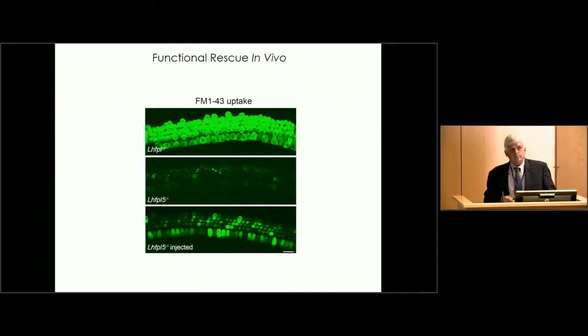So we have a very simple test where if the hair cells are working properly, they become fluorescent. Here is a mouse that's only missing one copy of the gene, and you can see each of these hair cells, each of these little circles is brightly fluorescent, and that tells us the hair cells are working just great. Here's a mouse that's missing both copies of the LHFPL5 gene, and none of them are fluorescent. They're just not working at all. And here's a mouse that's missing both copies, but we've put a good copy back in with the AAV. You can see that not all, but many of the cells are becoming fluorescent, and that tells us that they're starting to work again as a result of the DNA that we delivered through the virus.